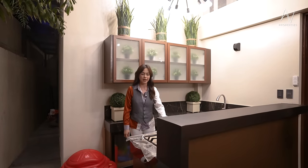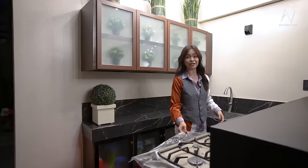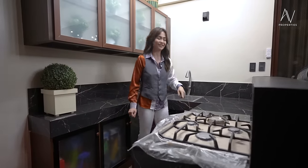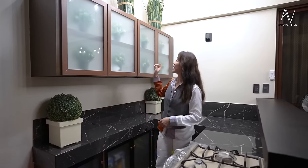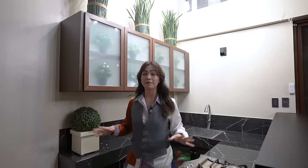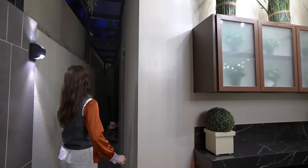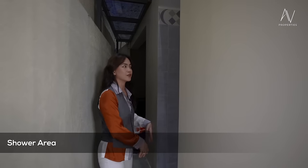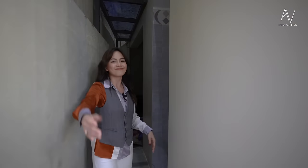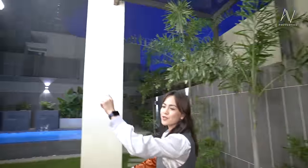And this one is SMEG. If you take a look closer, this one is still unused, so you'll be the first one to use this. You have your stainless steel sink, you have your cabinetry, everything is modular by Viro Casa. And I'll be leading you to this spot that will be your shower area, so you can take a shower before dipping into the pool. Nice, right? Love the sconce lighting. And of course, this gorgeous drop chandelier.